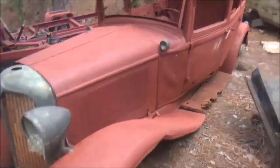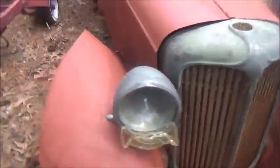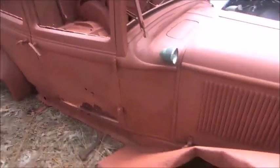Alright, we got her stuck in a hole here until we can figure out what's going to happen. But maybe she won't rust away now anyway.